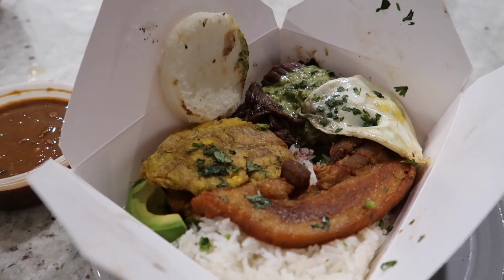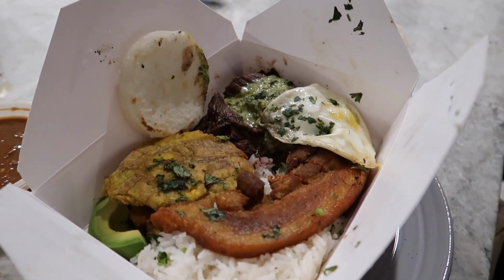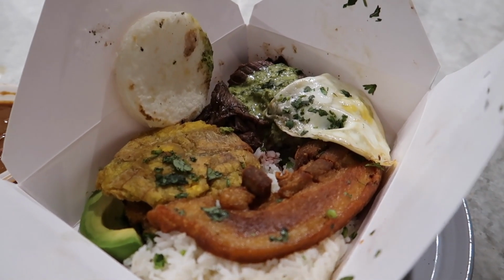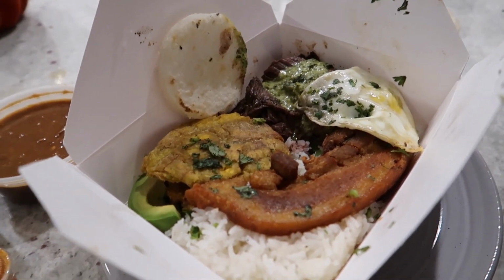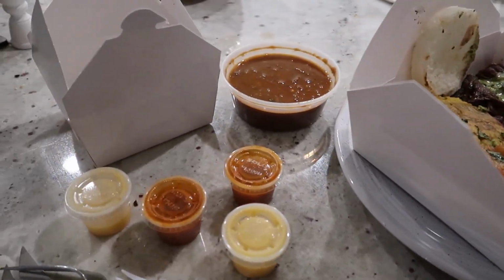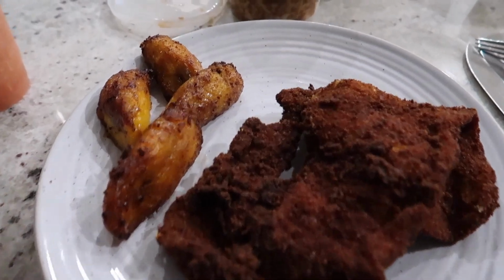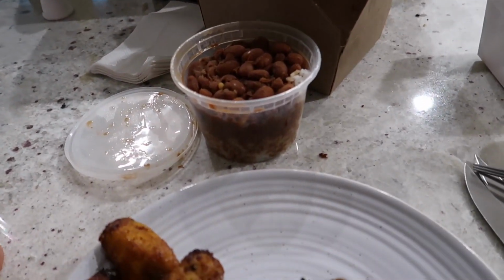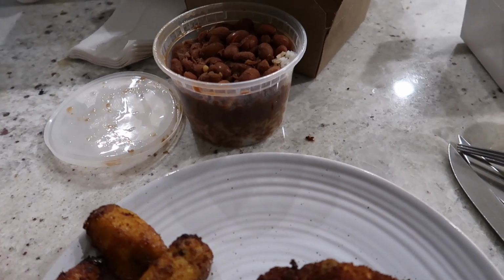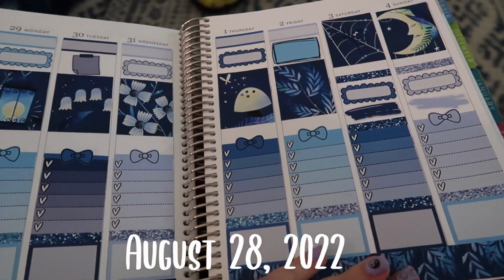Okay, we got some Latin cuisine for dinner. Mike got a sampler platter. It's got churrasco steak, an egg, some pork belly, tostone, avocado, a little corn cake, rice, beans, everything. I got the breaded pork with plantains and rice and beans. Got a guava drink. Mike got a lulo, is that what it's called? A lulo drink? Yeah. Lulo drink. That's our dinner tonight. It is Sunday and I just finished putting together my planner.